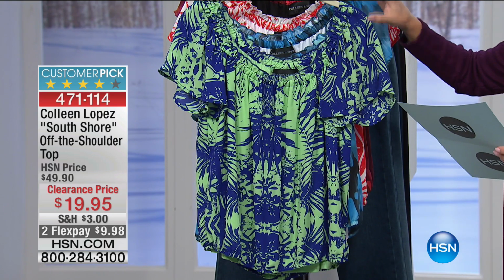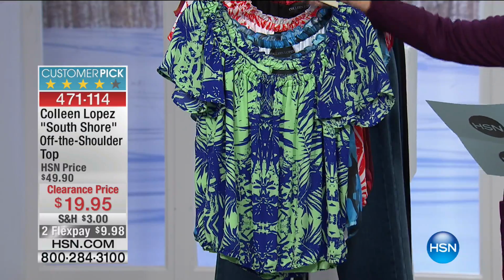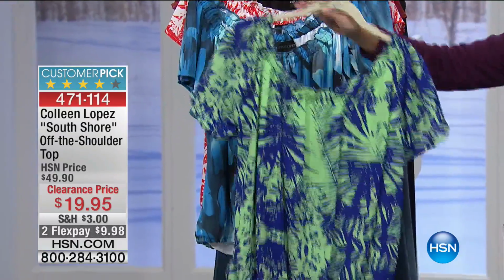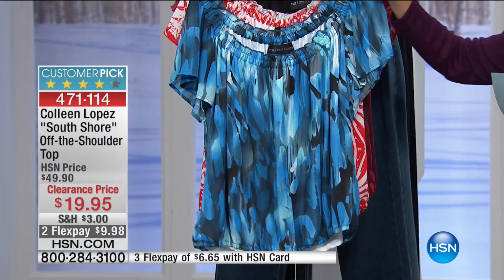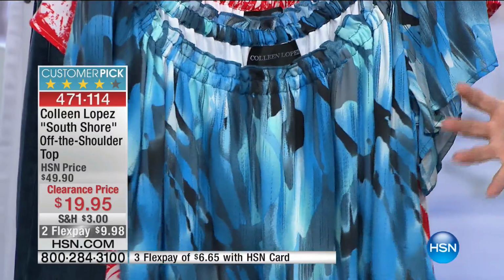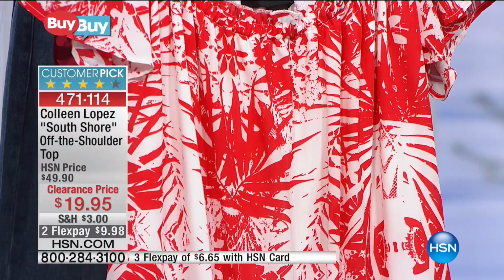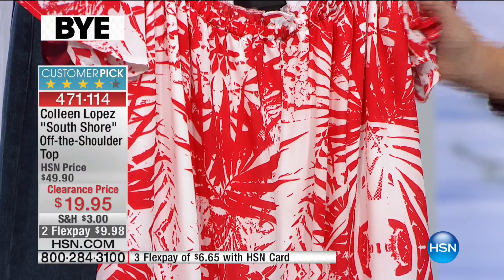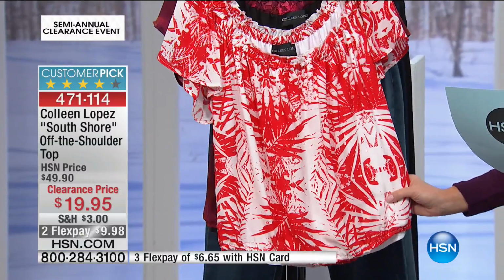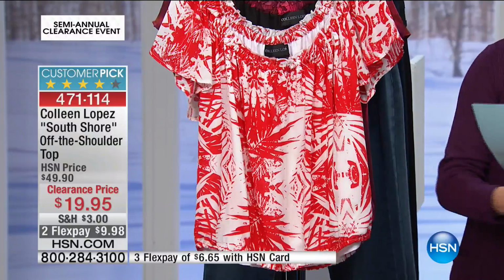Here's the color choices for you. We have this in what they're calling a green palm print, the palm print with navy blue and this beautiful bright green color. Then we have it in the watercolor, which they're calling sea foam. There's a lot of turquoise and a lot of blues. We also have it in the pink watercolor. Is that right? Or is that the pink palm? That's the pink palm.